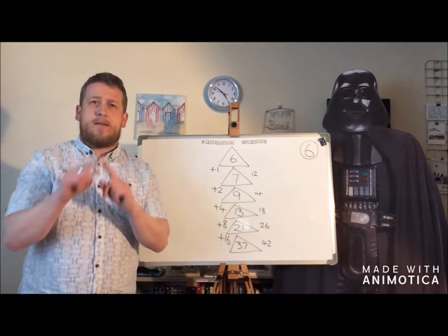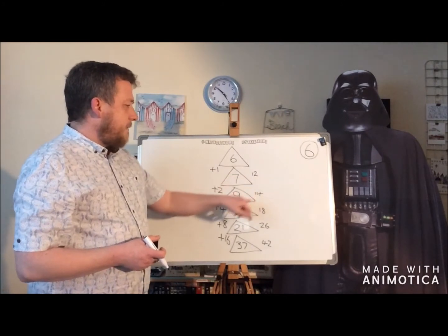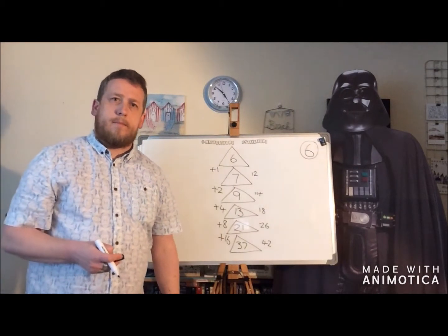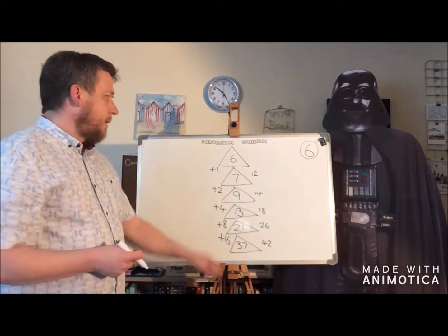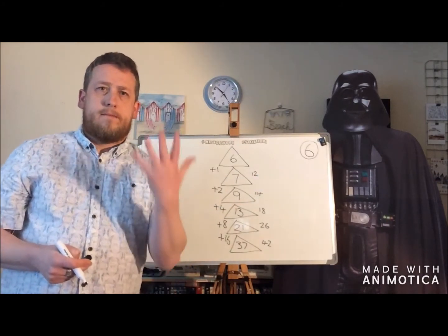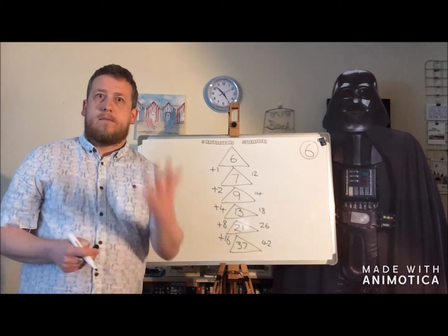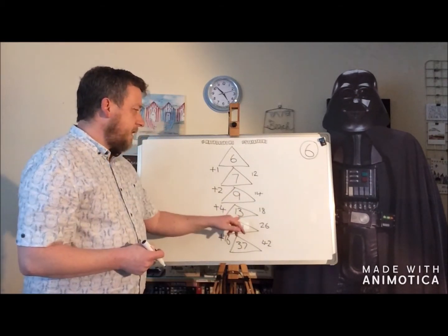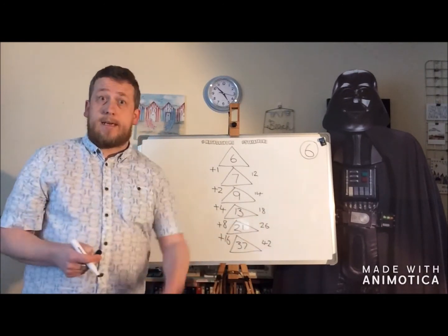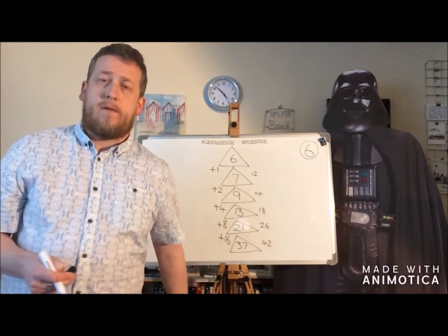However, I've written those numbers down for a reason. Look at these pair of numbers in each row and tell me what you notice. How many more do I need to add on to 7 to make 12? 5. How many do I add on to 9 to make 14? 5. 13 to 18, add on 5. 21 to 26, add on 5. And 37 to 42, also add on 5.